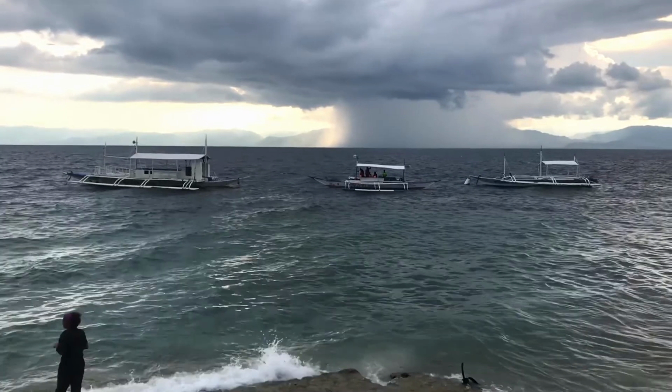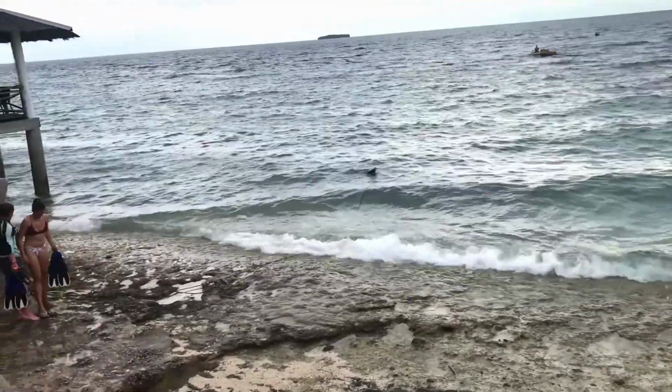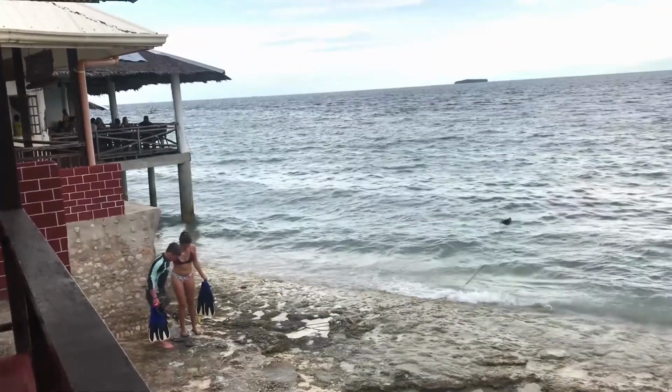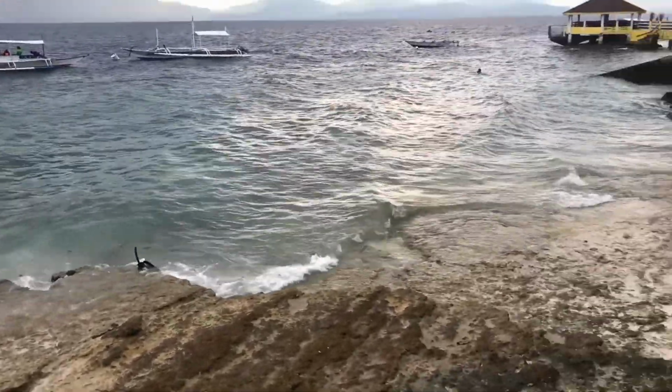There's a big rain cloud, so I'm gonna at least rinse off there. People walk down. There's a little alley where those two are. There's a little alley that takes you here. We just saw a huge turtle eating.